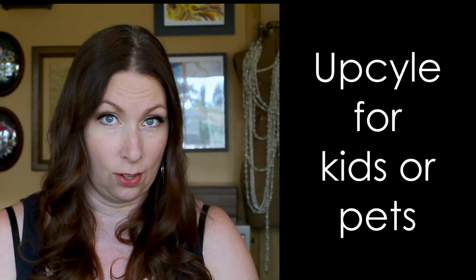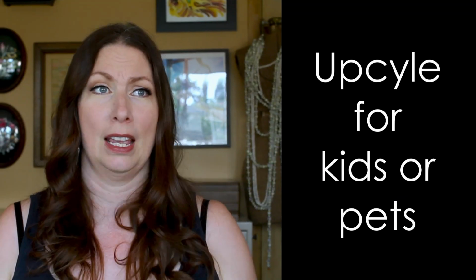Number 6, upcycle clothing for your kid. If you've got a pair of pants to get rid of and you can't refashion them into anything for yourself, they can be made smaller. You can even totally cut a new garment depending on the size difference between you and your little ones. If you have little ones, you can recut a whole new garment from your old wardrobe.